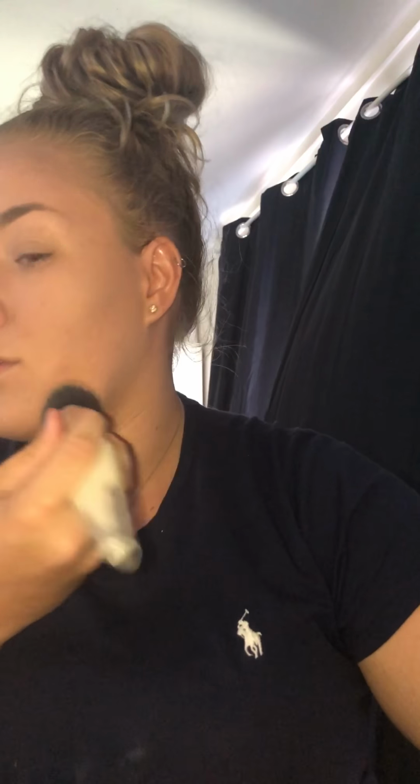It's a very full coverage powder foundation, so it goes well on full coverage liquid foundations. And even if you have a low coverage foundation and you just want that extra bit of coverage for when you're going out, but you don't want to spend $65 on a little bit of product, then this is definitely the way to go.